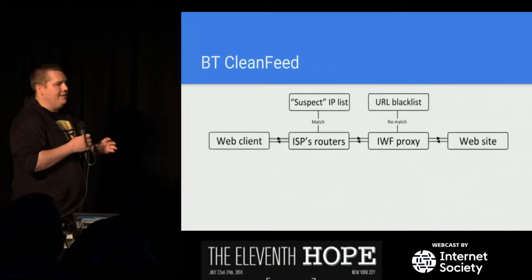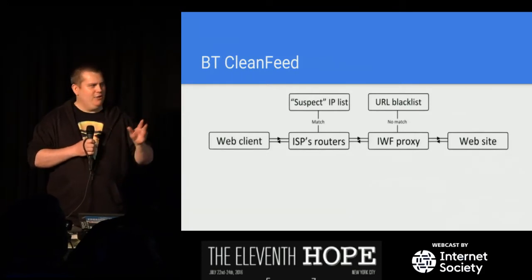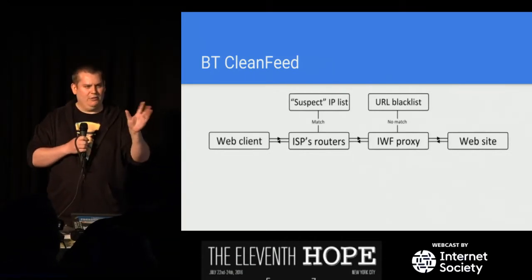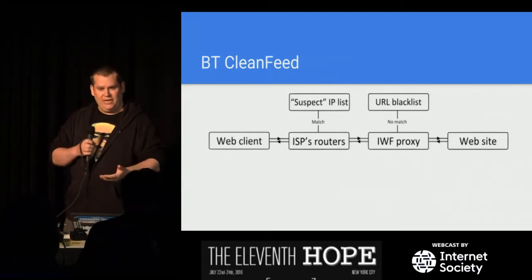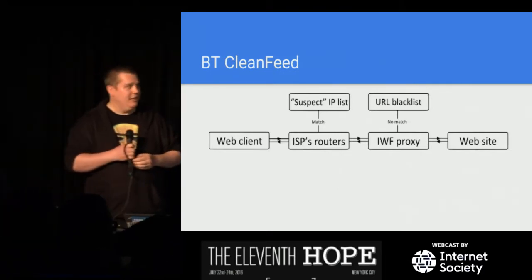However, if one of the IPs you're trying to reach happens to be on their list, then your packets are transparently routed to a proxy. If it's not SSL, then it will try to evaluate the full URL to see whether that URL has been reported to them. If it has been reported, they will spoof a 404, or just drop the session, or do something else to try and deter you from visiting that URL.